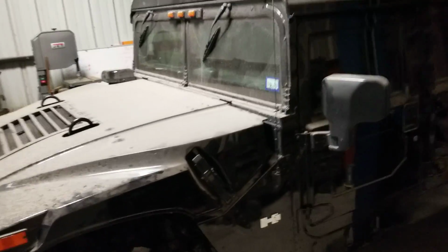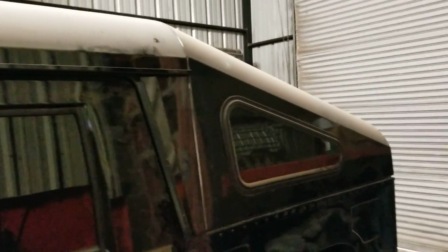Alright, try to do a quick tour of the shop. It's like an '05, I think, Alpha factory Duramax. It's an LLY. So cool. He's getting a Waggler motor. We did this top. I don't know what brand it is, but I think it looks pretty badass.